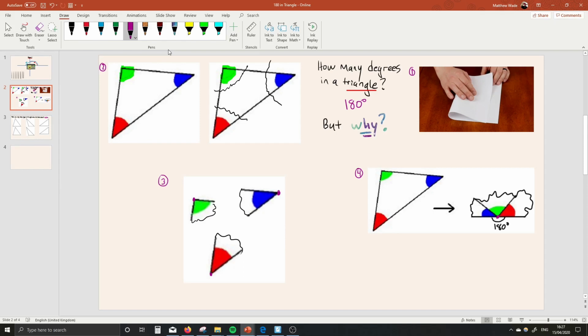Now actually, believe it or not, you have just proved that there's 180 degrees in a triangle. So that is a fantastic result you've just proved. Now here's why. Can you see that when you put the 3 colors together, the line underneath them, not the jaggy bit that you cut, but the line underneath them, actually makes a perfectly straight line?